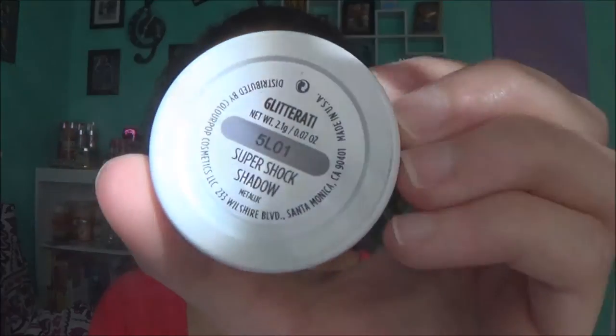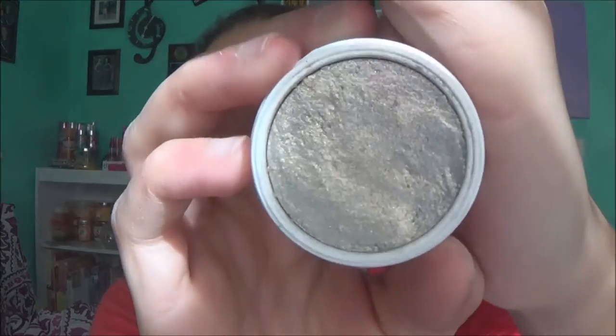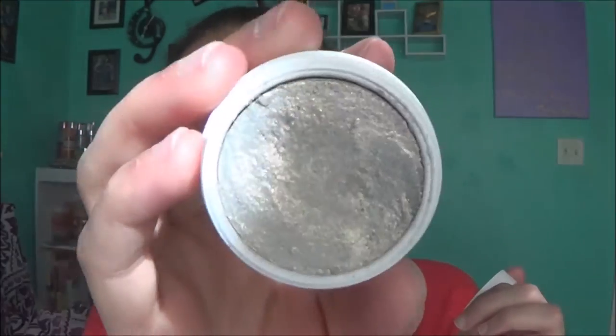Then I asked for one single eyeshadow because this is beautiful. It is called Glitterati. Why is this so bad? That's what I want to know. It just looks like this. And as you can see, I've messed with it a lot.